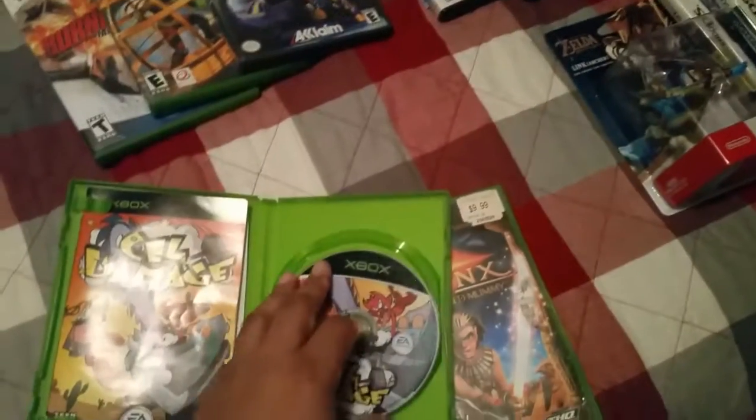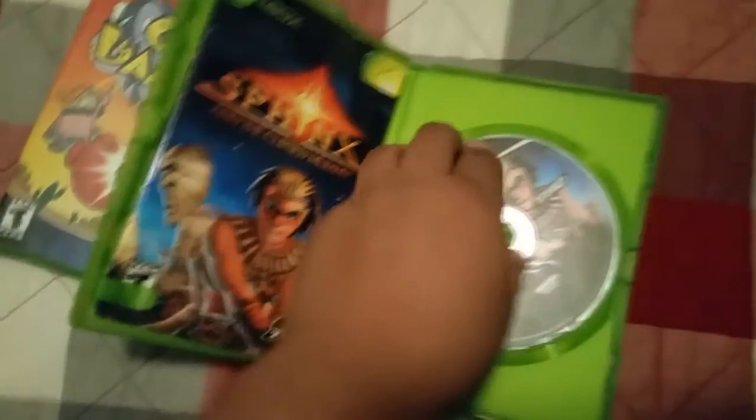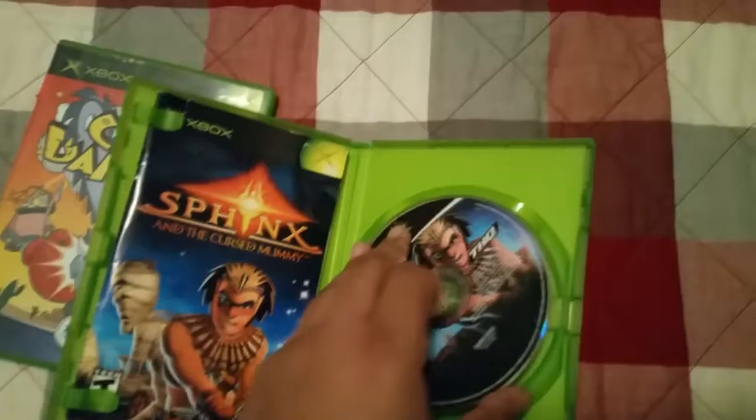Let's see here. It's somewhat decent. You can see scratches all over the place. It has a possibility of working, and that's the most important thing here. For one, boom, it got the manual, boom, it got the cover, it might work, good enough for me. This Cel Damage is fine, got it for $1, that's fine. And Sphinx and the Curse of the Mummy, fairly interesting game. But for the most part, I don't see this thing playing either.